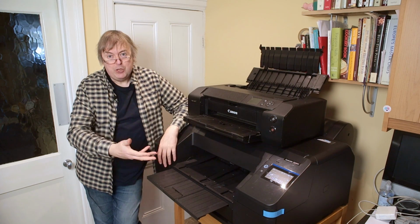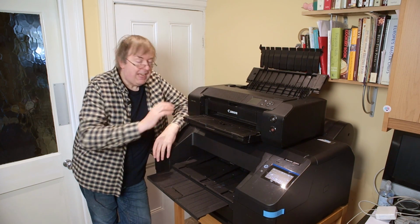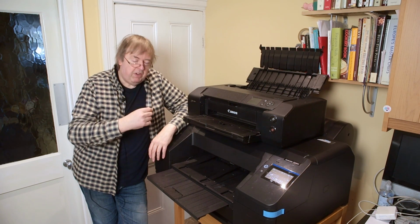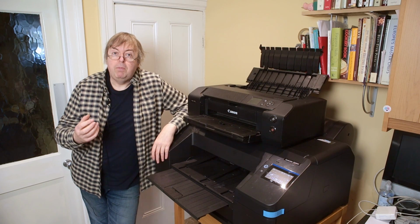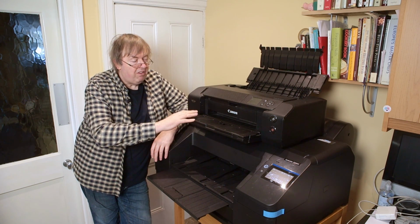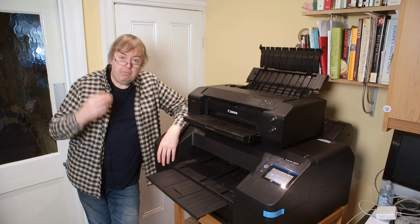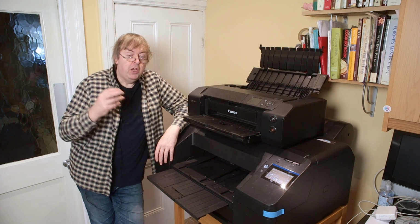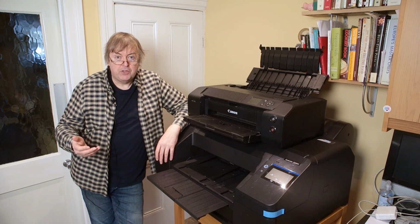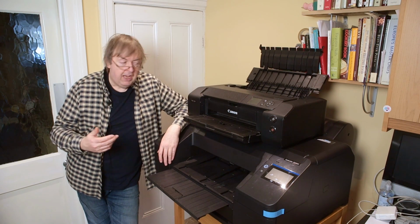This, and I put the two next to each other so you get an idea of comparative size, is a Canon Pro 300. I get a steady stream, a bit of an uptick just recently, probably because of the new Canon inks and the new larger format printers, as to whether this is going to be replaced anytime soon. Now, up front, I'll say I have no knowledge of printers which are going to be replaced in the next few months. There may well be ones beyond that, but I don't know about it.